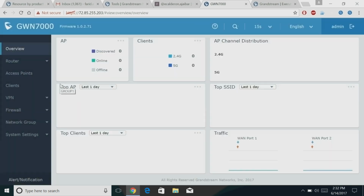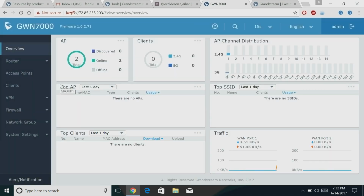All right, that's kind of like the Wi-Fi part of it, and as you can see, it's already assigned channel for the APs, and now my 2 access points are online, and nothing is connected to them, but wirelessly we can connect the computer, and you should be able to see it here. Let's go.